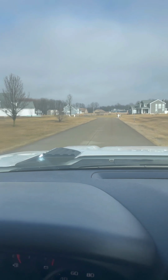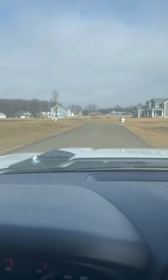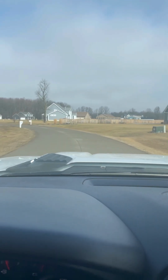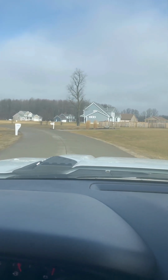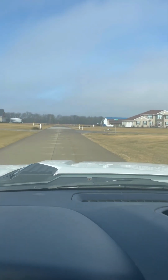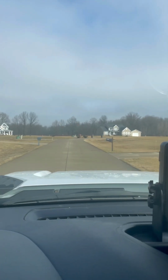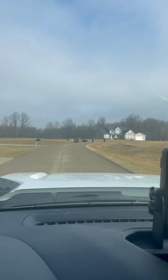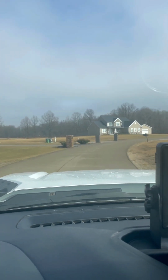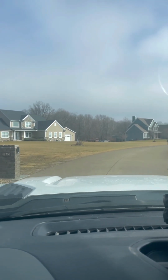Here we are turning into the development for the first assessment. This one's at the very end of this development, kind of tucked away. Real nice house, and I'll take a video once I get there about exactly what the job is. But we've done work over at this property before. We did an extensive lawn repair in the backyard for some trenching that was done for drainage.